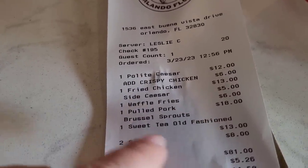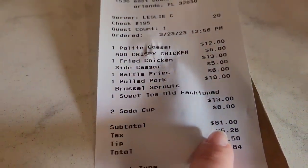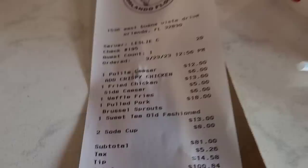Now, they have a thing called a sweet tea old fashioned. I want y'all to see the total, $81, right? I did leave a tip. So you go up front and you order, and there's a lady there that takes your order. Then as you're paying, it asks, would you like to leave a tip? 18%, 20%, 22% is what it says now. Remember, it used to be 10, 15, 20. Now it's a couple of different numbers.